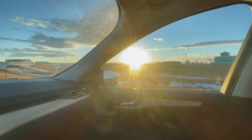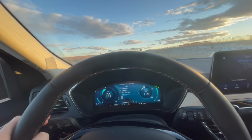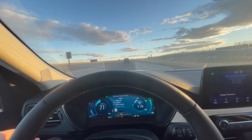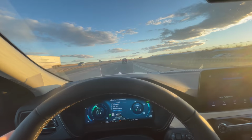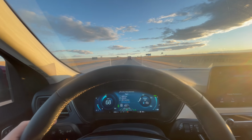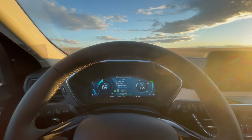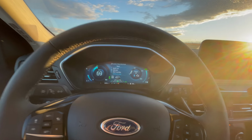Wow, that just never gets old, these Colorado sunsets. And here we are, all clear. Resuming cruise control at 70. It looks like this guy is going just slightly faster, so right back at 70 miles an hour. And we'll see how we do.